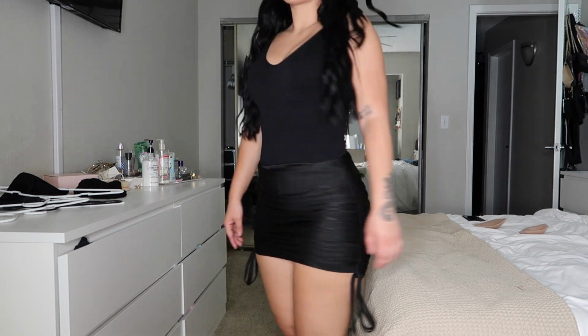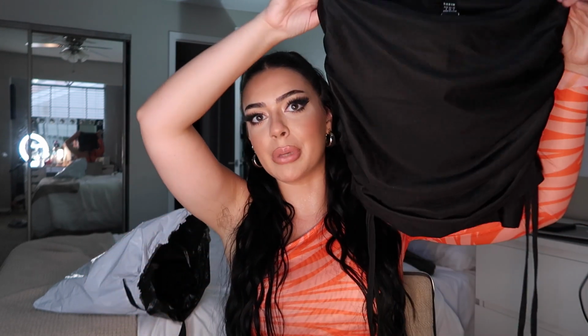But yeah, this, another one, I wish was just a little bit tighter, right? In the waist, it's a little loose. This one's a small, so I guess I should have got an extra small. But this is super cute.